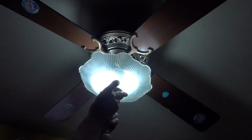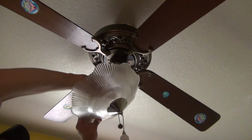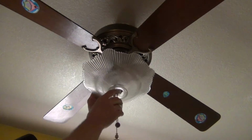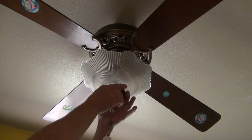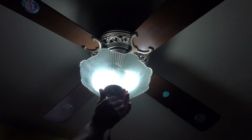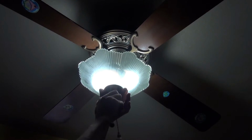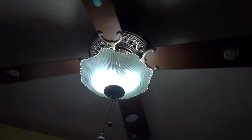Let's see. I don't like the way this fan is. See, this thing has to be turned to the right spot here. I'm gonna have to tighten that up later. I like the way that light looks. It definitely boosts this room. Puts a good amount of light in this room.